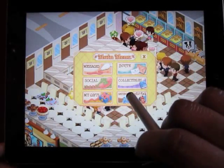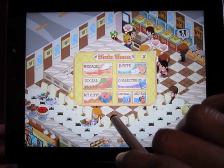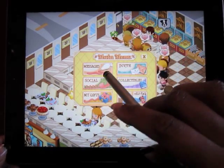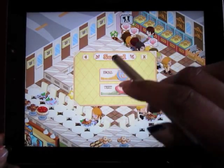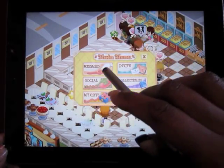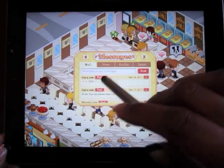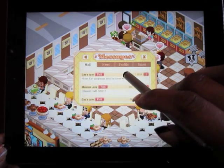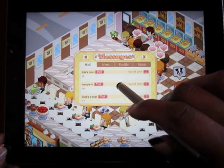Here's where all of your information is kept and where you manage everything in regards to the social aspect of the game. There's messages in social. There's also invites. If you know people that are playing, you can email and text them and ask them to join you in the game. People can come to your bakery and write on your wall, and they can ask you to become your neighbor.